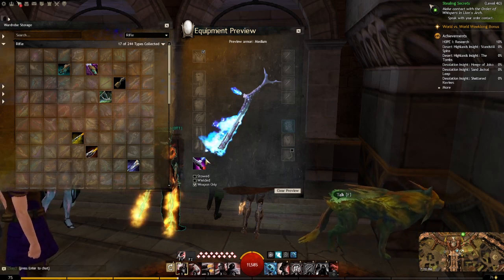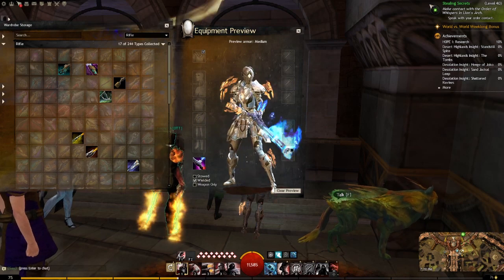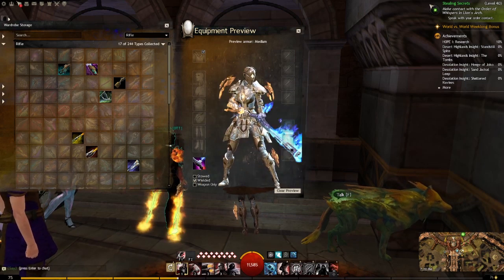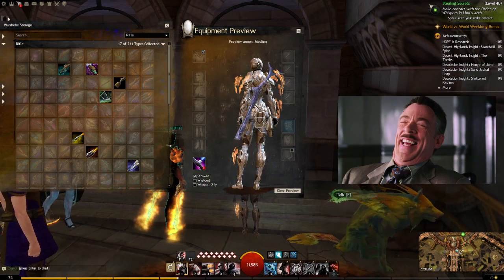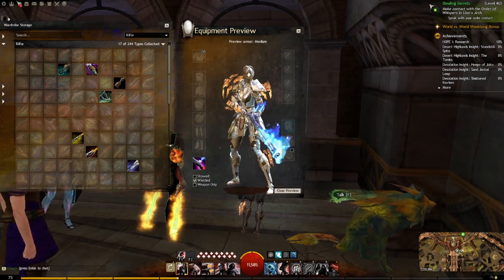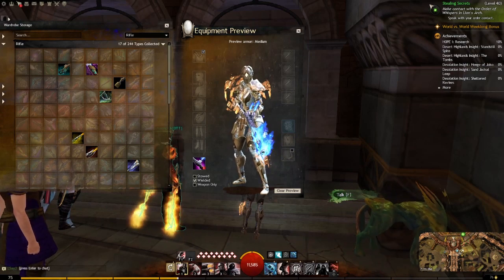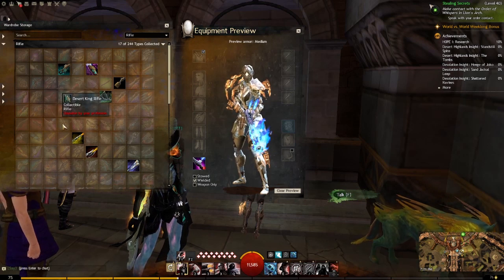What? That's fucking. What the shish kebab is this? Holy shit. Holy shish kebab. What the fuck? That's messed up, actually. Yeah, that's nice, but it's a little bit over the top, but it's nice. I guess it goes with certain armor. That is Demon Hunter, yeah.